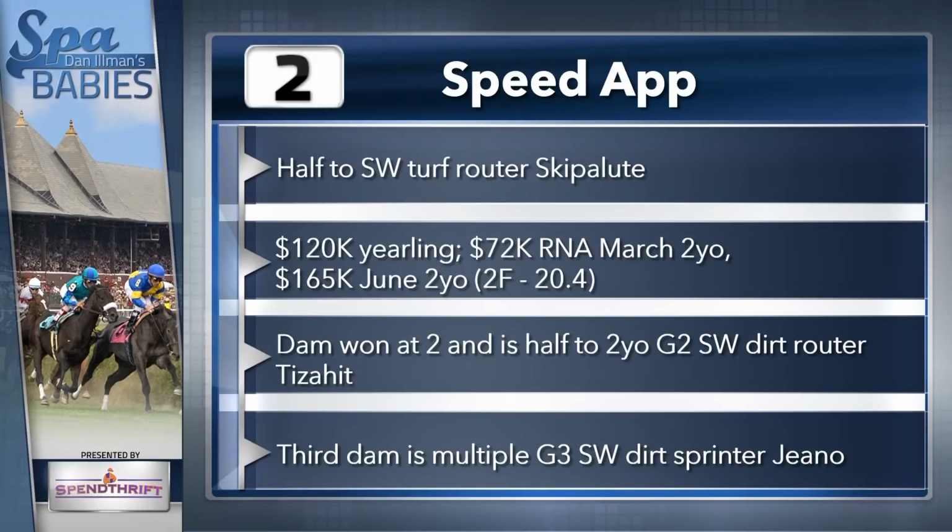This 7 furlongs might hit him right between the eyes, and he might move forward at a price off that debut. And I like that 1 week after that career debut, he went right back to the Oklahoma training track and fired a bullet, half mile in 47 seconds. We always say experience counts in these Spa Baby videos. Speed App, one of only 4 horses in this race with prior racing experience. A first-time starter is the number 3 Lion Dance.